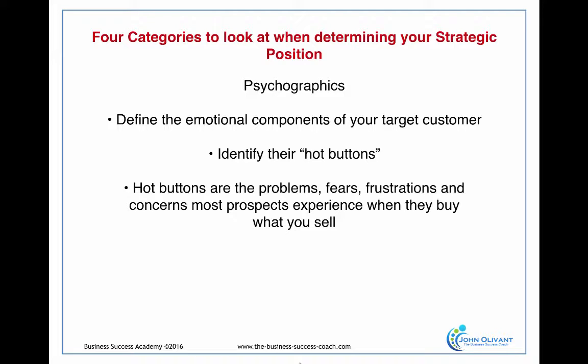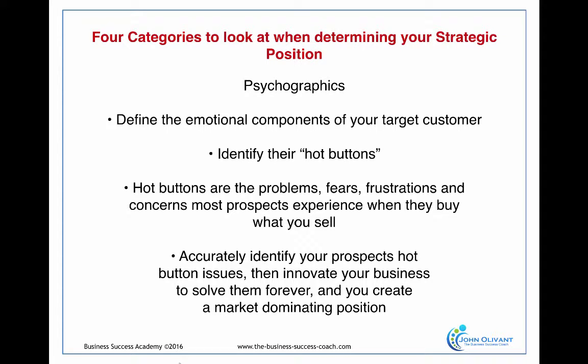So, for example, you fear pain going to the dentist. You're frustrated by the long wait at the doctor's. You're concerned when you take something to be fixed or repaired. Your concern is that the final price won't match the estimate. If you can accurately identify your prospect's hot button issues, then innovate your business to solve them forever, and you've created a market dominating position.